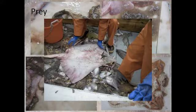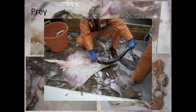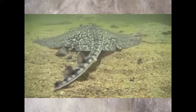I mean, look at this. If you look, it goes all the way to the back. Its whole digestive tract is this one salmon. It's pretty crazy. So they really go along and just suck up whatever's on the bottom. You guys are seeing a pattern here, maybe. That's what they do. So let's look at a little bit of video of them doing this.